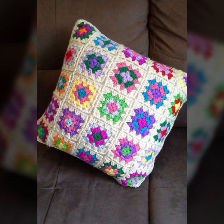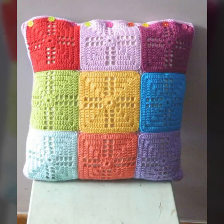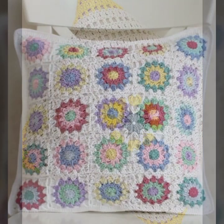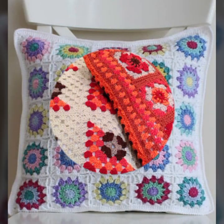Those ladies who love such types of cushion covers, you can decorate your room, your lounge with your crochet and beautiful cushion covers, matching sofa cover designs, chair cover designs, bedsheet designs, pillow cover designs.